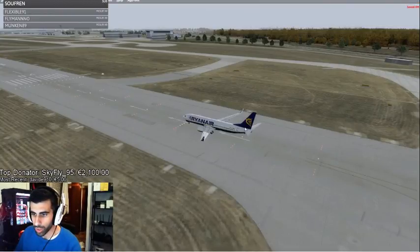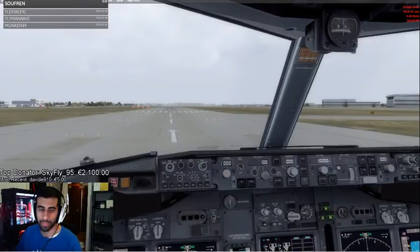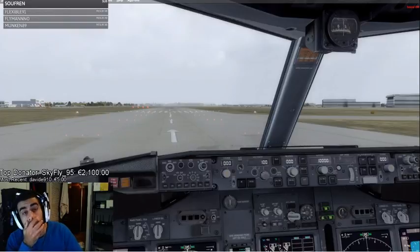So in that case, you don't want to use alternate airport fuel. If I'm flying towards Dublin and I know the weather is fine... Here's a tricky one, guys. All right, pay attention.